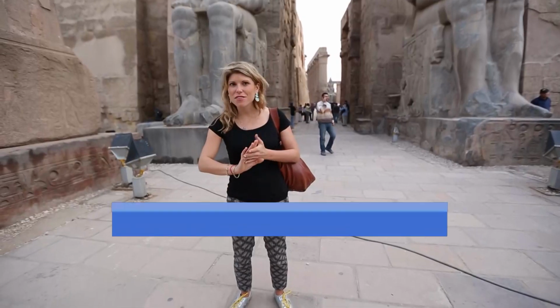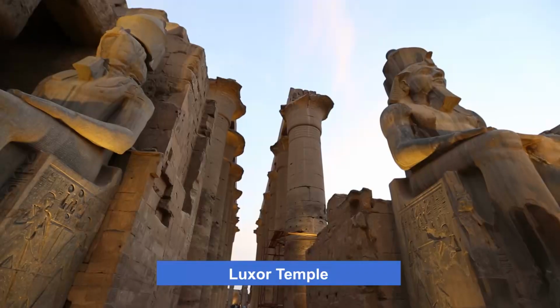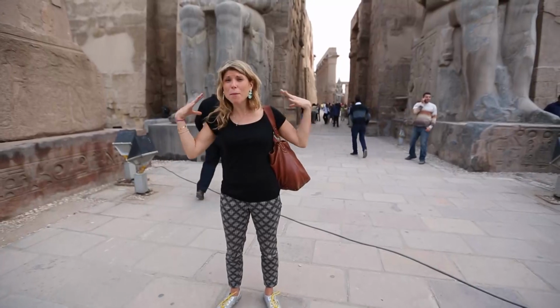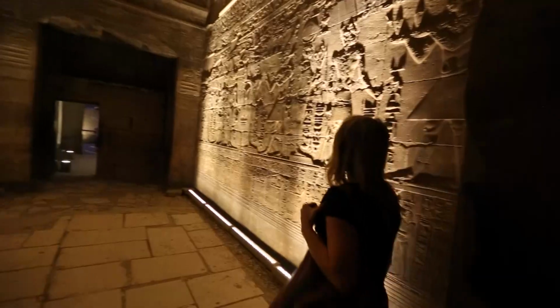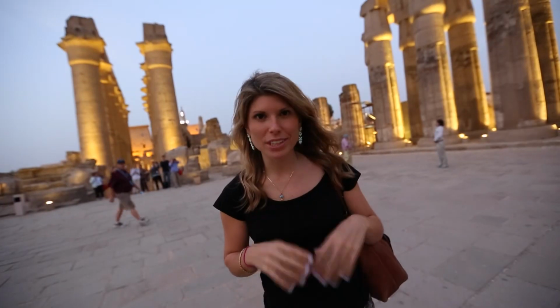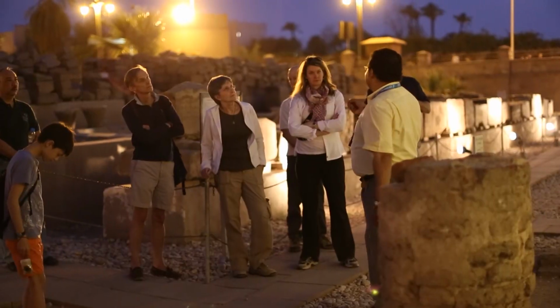We're at the entrance of the famous Luxor Temple, the only temple that was actually open to all the public. And when this temple was discovered, these statues behind me were buried up to their shoulders, so all they saw were their heads. My tip would be to not come here during the day. Come to Luxor Temple at sunset when the light is just magical, and then it gets dark and you can see all of the columns light up.